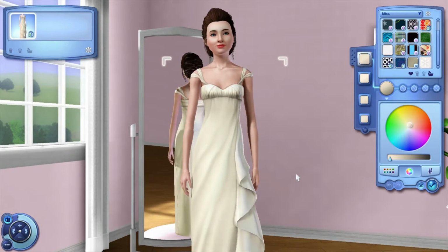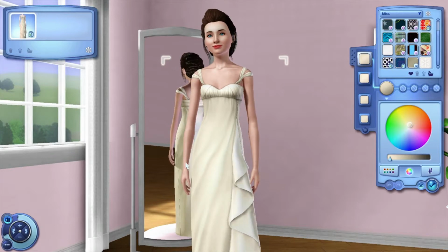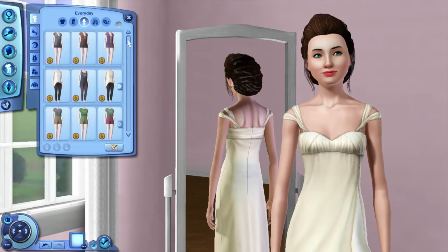For Danica it works because she's rather small busted, but I have seen other people doing reviews and their Sims are slightly larger busted, and I don't think it looks as good on a Sim with a larger bust. That's just my personal opinion. I think that this is way too shallow. If it were a little bit lower, then the large-breasted female Sims would look a little bit better in it. But it is a cute dress.